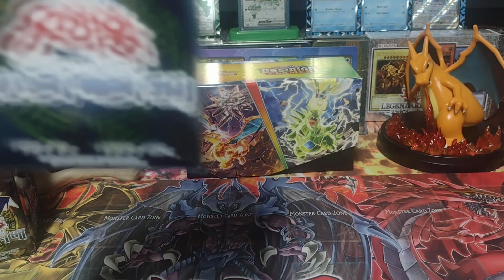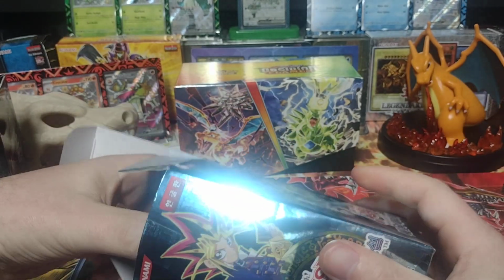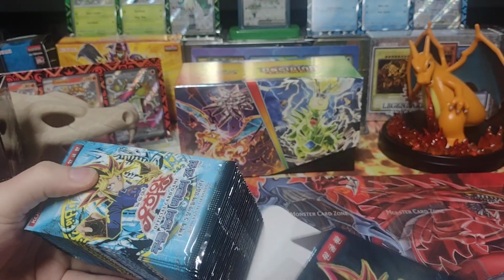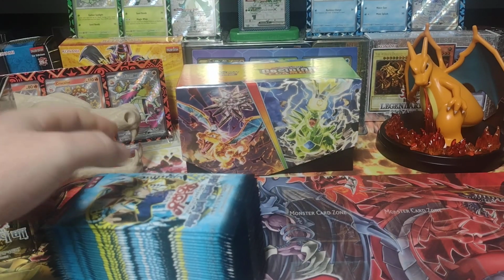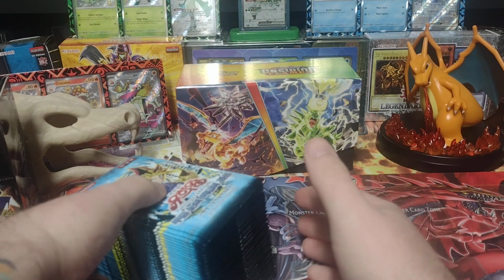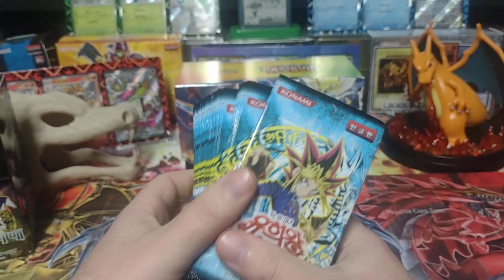Most people tend to gravitate towards the OCG stuff or the Japanese. So I figured we'd open up a couple of these because I've been loving opening a lot of the old school packs, the retro packs included. By doing a lot of those legendary collections, we've been able to open up some of the earlier sets. They still have booster boxes of those printed. However, they are starting to get up in price, and these are fairly cheap.